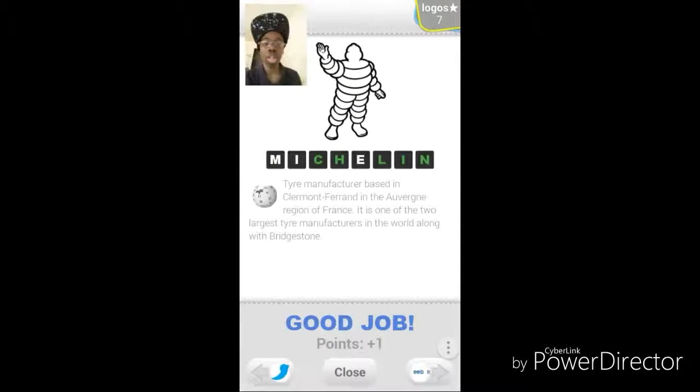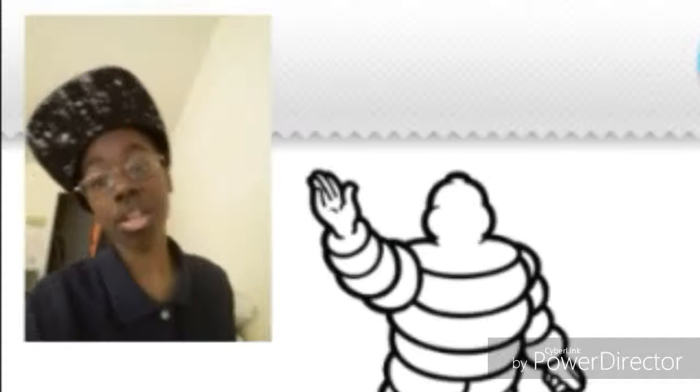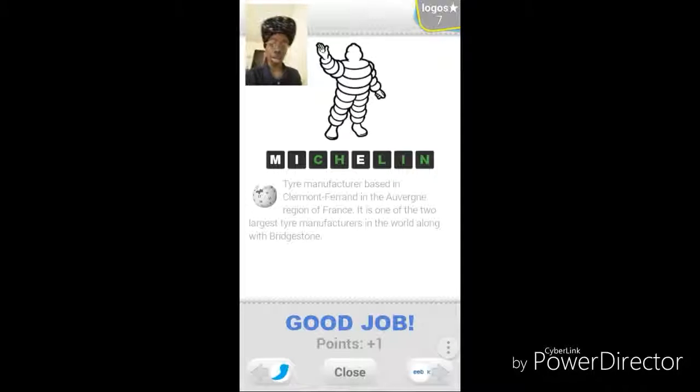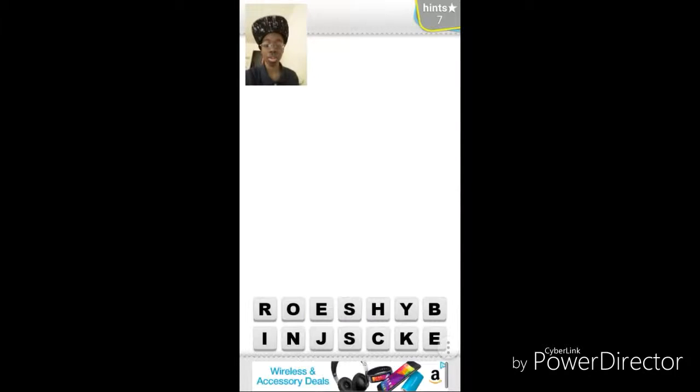Well, Shadows, so I finally found it out after about 5 minutes worth of putting in letters and taking out letters. And as you can see, I had to change my background because my phone was dying. I'm not going to show you how much percent it's on because that's just too much work. But, yeah, we got it right. That's all that matters for now.